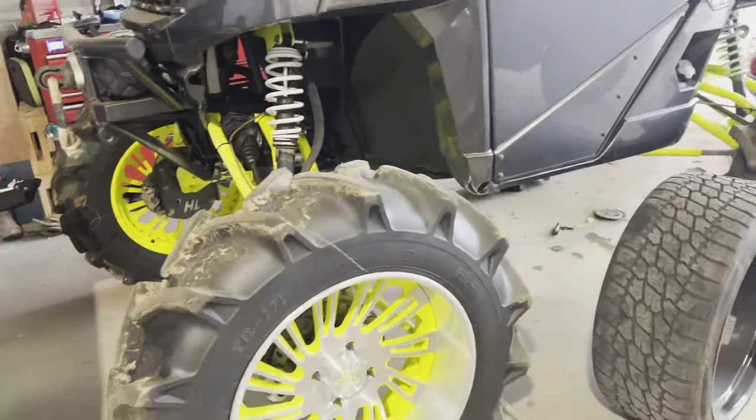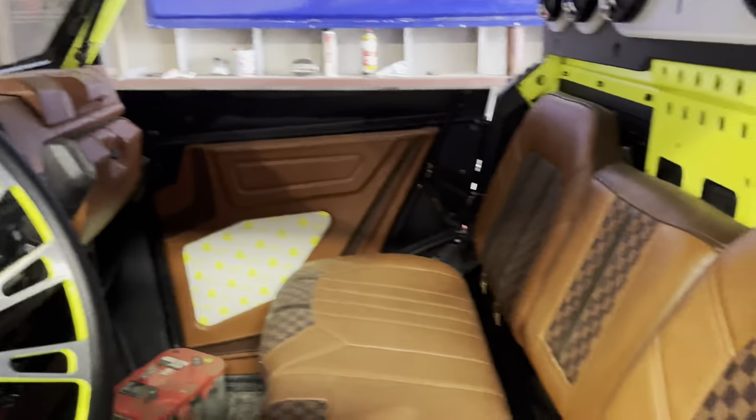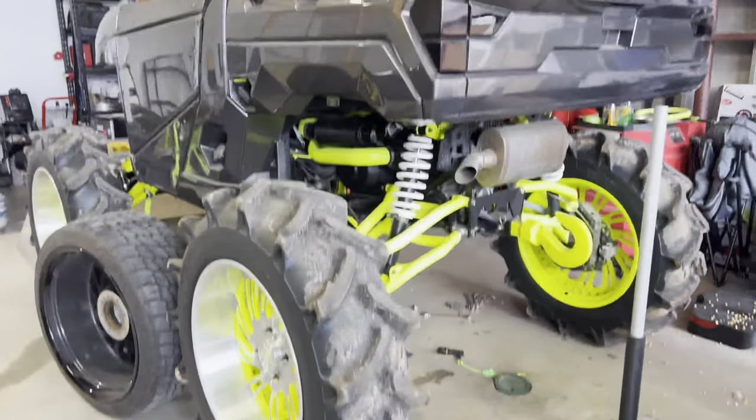It's on 44 inch mud tires and the sound system on this thing is insane. Check it out. It's running two extra batteries. Custom built wheel, door panels, all the seats are custom, and even more speakers out the back. This thing is a machine, and all underneath is powder coated, super cool build.